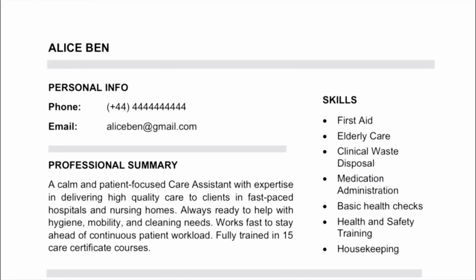This is where you're going to sell yourself and convince the recruiter you're best suited for the job. You're going to include your care certificate, your volunteer work if you have. Okay, so this is what I wrote here.